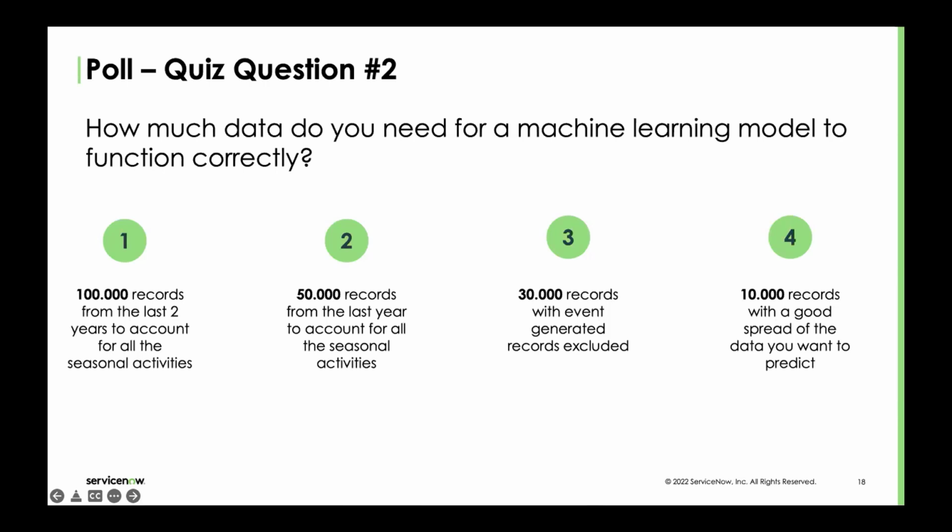We have a short rule of thumb stating that you need 30,000 records for all of our machine learning models. So if you have 30,000 records, you're good to go. So that's a rule of thumb. But in fact, 10,000 records could also be a good way to start. So there is no specific threshold value.